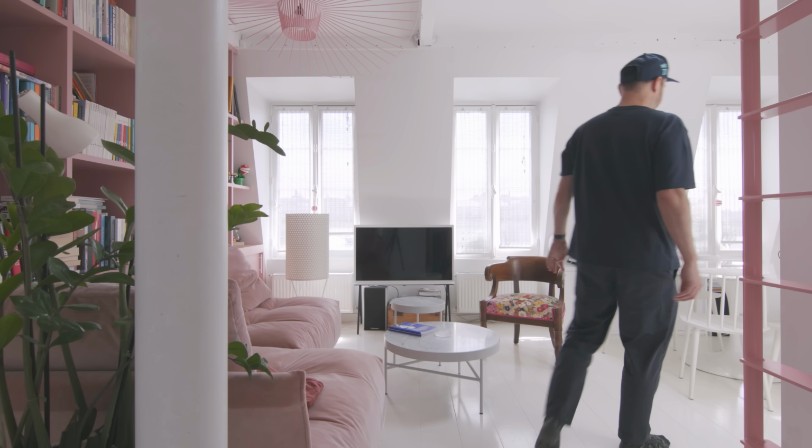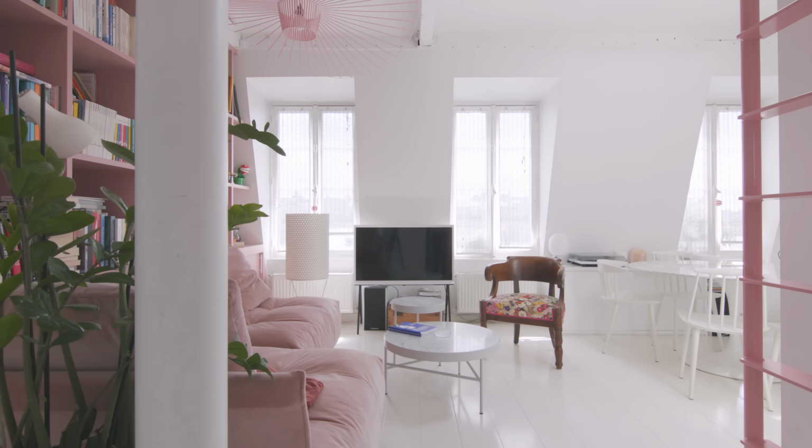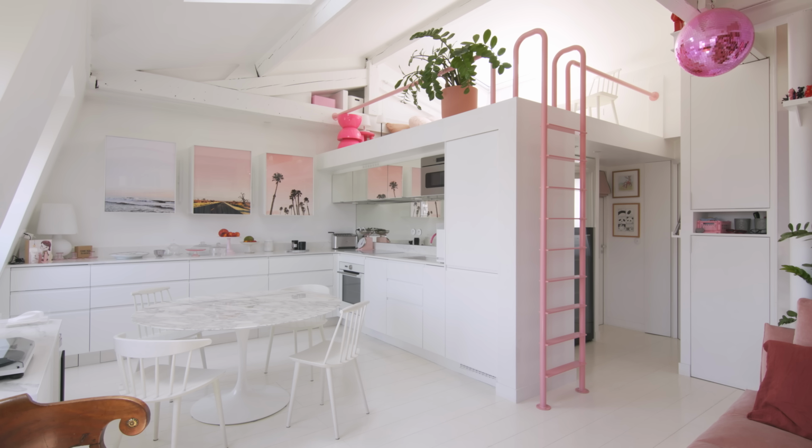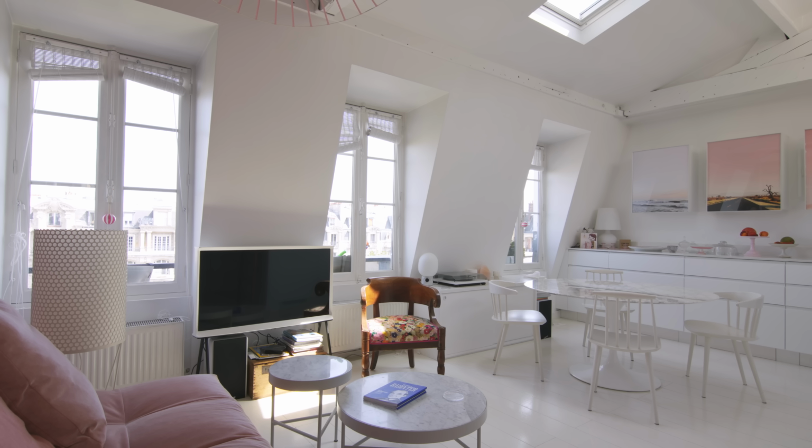The living room shares an open space with a dining and kitchen area, making it feel like a large, comfortable space. The space has an amazing height of up to 3.5 meters, as well as windows on both sides and above, so it is nice and bright with views of the square nearby.